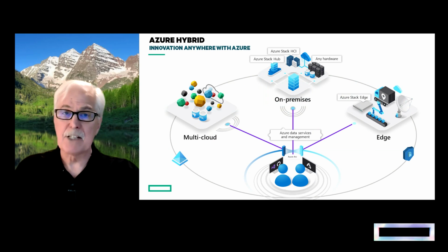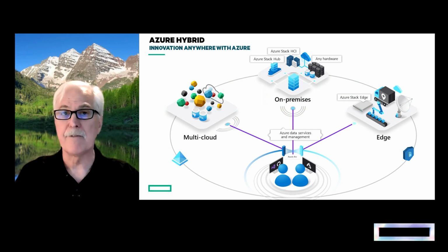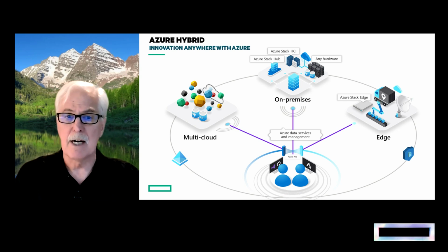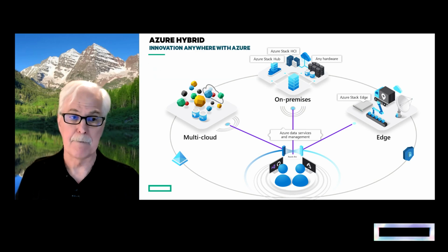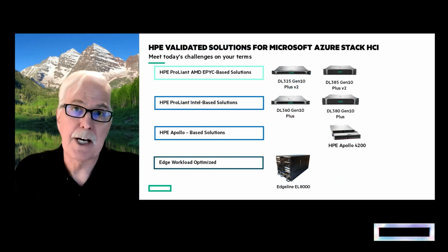It is an Azure hybrid story, and that's exactly where HPE is. We believe computing is hybrid. Most of you work in the cloud and on premises. It's going to stay that way. We think there's a multi-cloud story we see customers adopting, and we know that customers need to get work done on the edge, and Azure Stack, the whole Azure hybrid story, is a great one, and we'll show how we complement that. So what does HPE offer for Microsoft Azure Stack HCI?